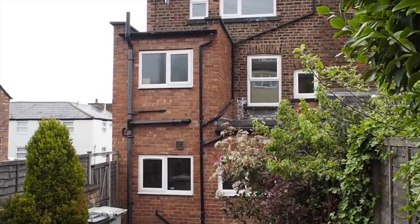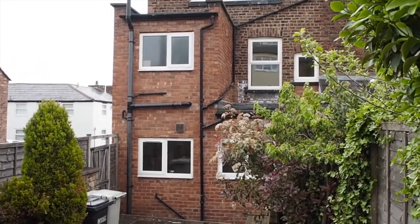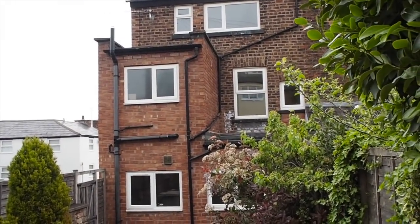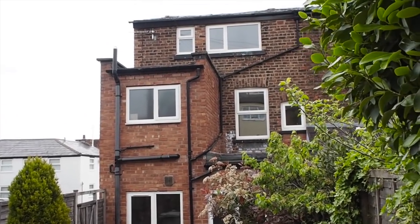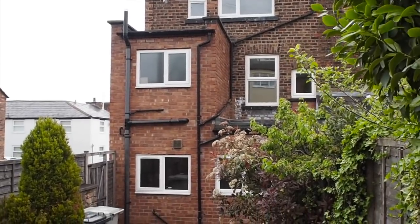So we've spoken to quite a few local estate agents, and they think once we've fully renovated it and turned it into a HMO, it's going to be worth about 300,000. So our plan, as always, will be to remortgage it after we've had it for 6 months and once it's tenanted, and ideally we will be able to pull a little bit of our money back out, which will be nice.